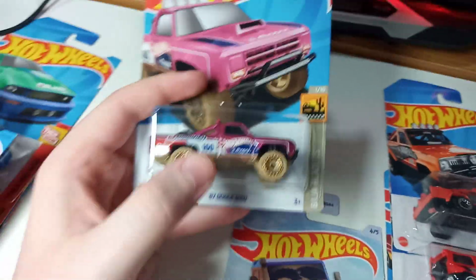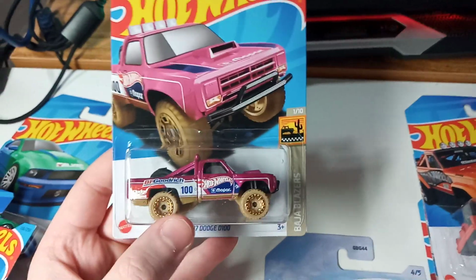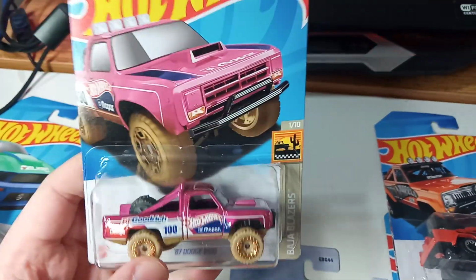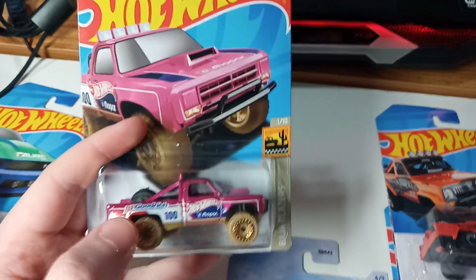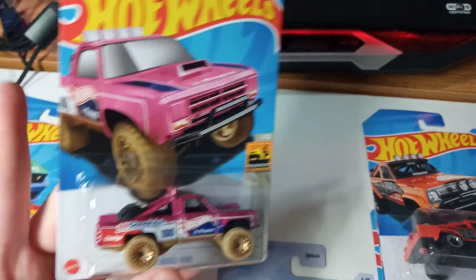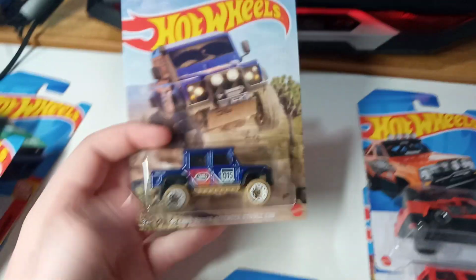I have the orange K&N one, which is one of my favourite ones that I have, and I don't think I'll sell that one. This is pretty cool. I like the colour. I don't recognise that brand. Obviously Mopar, because it's a Dodge. But yeah, colour's very cool. Really like this one.